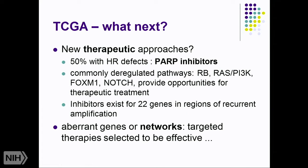So what were the next steps after The Cancer Genome Atlas? Were there new therapeutic approaches? Well, interestingly, 50% of cases had the homologous recombination defect, and I'm going to talk a little bit more about PARP inhibitors that can be used to target homologous recombination deficient cancers. There were other commonly deregulated pathways like the RAS PI3 kinase pathway and the Notch pathway, and there were also a lot of aberrant genes or networks that were potentially targetable.